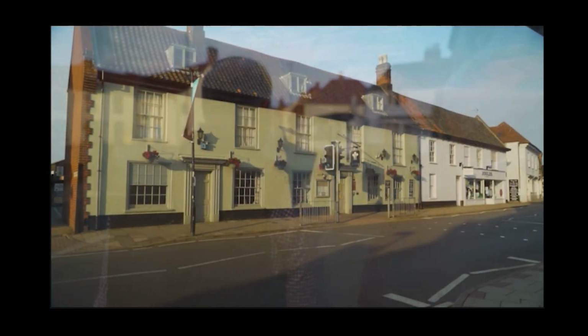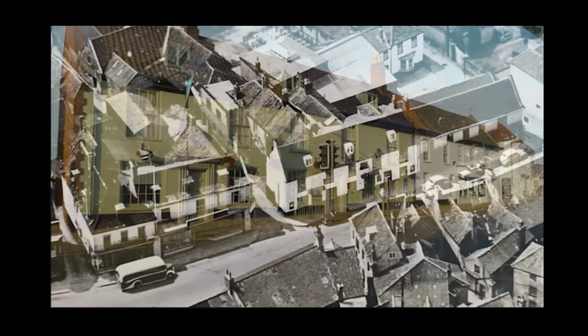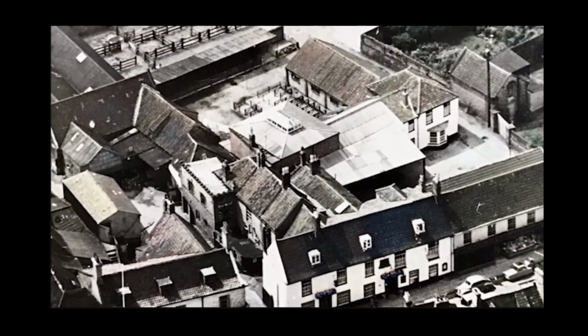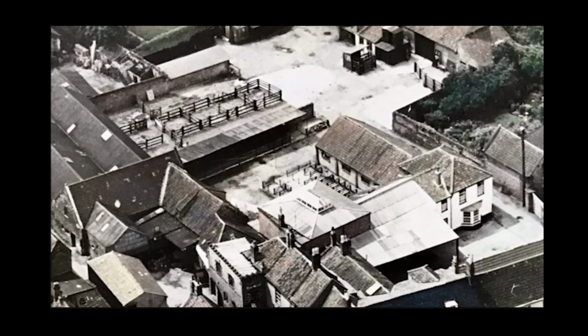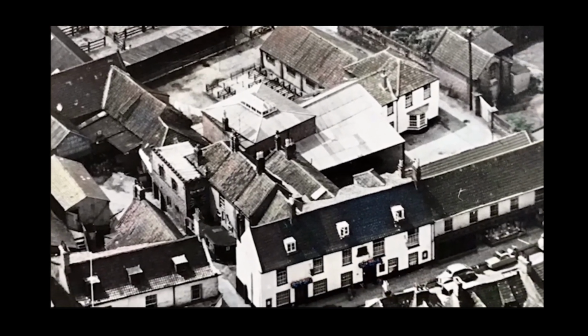Feathers Hotel is probably the most famous building in Holt. It dates back to certainly the time of the fire, if not before, and was the big coaching inn of the area. And behind it was the cattle market, right through from early days, right up until the 1960s, when it stopped, because the railway was cut by Dr. Beeching and his famous axe. So the livestock market came with the railways in the 1880s and stopped in about 1960.